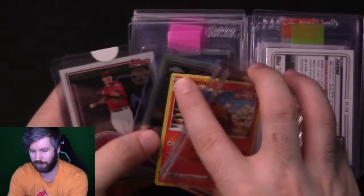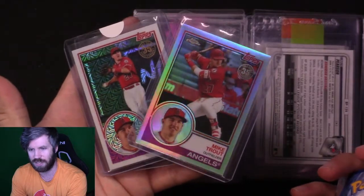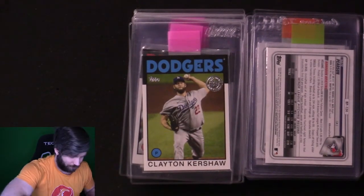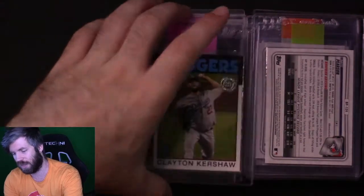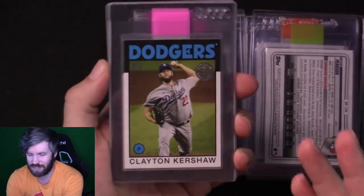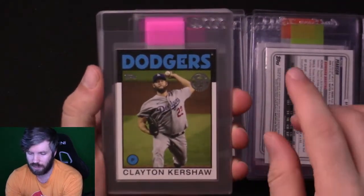Oh, there it is. I've been working on this collection here, getting all of the 35th anniversary Trout cards. There's quite a few of them. I'm working on getting that collection done, but I haven't gotten any of the Trouts for this year yet. I do have a couple of big name players, a couple of vets. I have a couple of rookies, but the rookies are going to PSA.